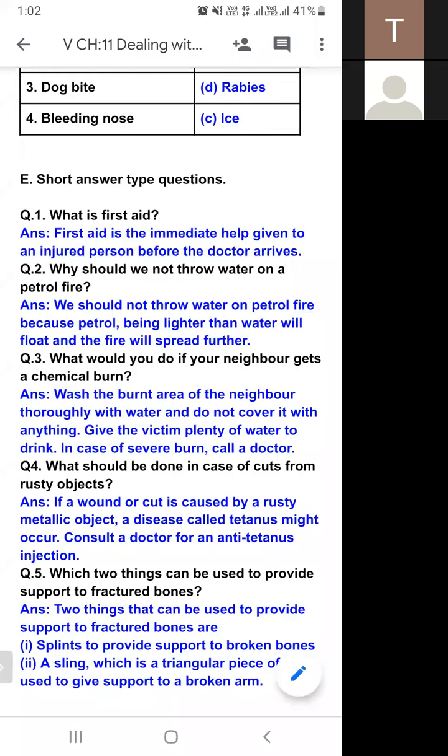Wash the burnt area thoroughly with water and do not cover it with anything. Give the victim plenty of water to drink. In case of severe burn, call a doctor.